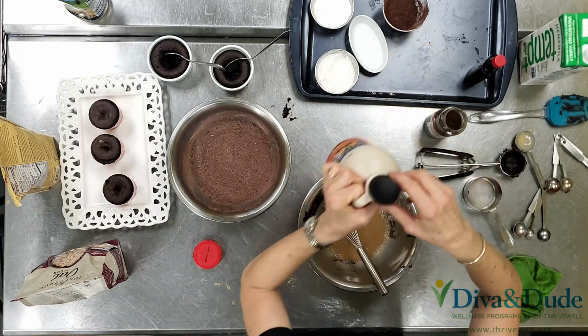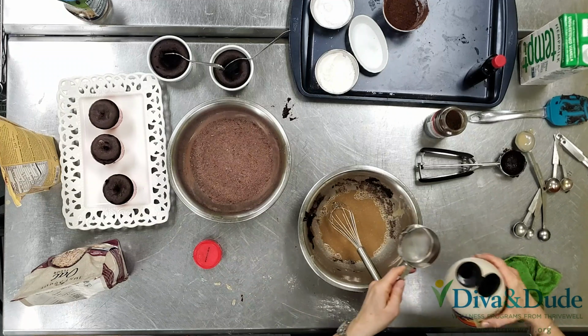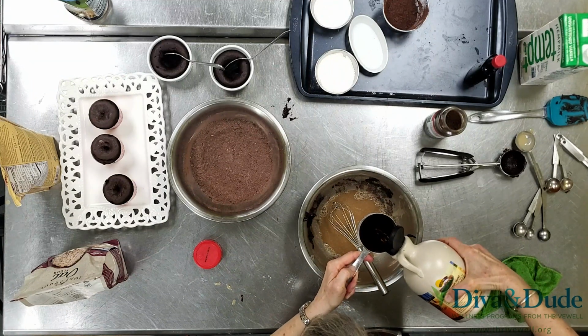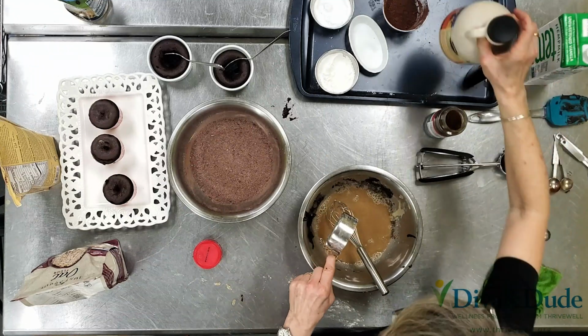And it's the same ratio as the milk. So this is a foolproof recipe. It makes it so easy because you really don't need that many different measuring scoops and containers. It keeps it pretty simple.